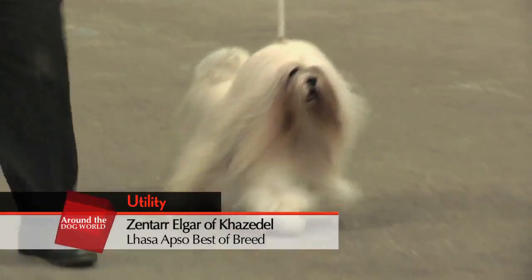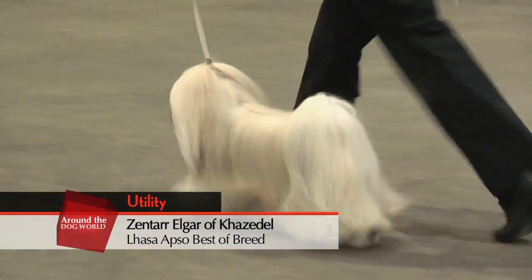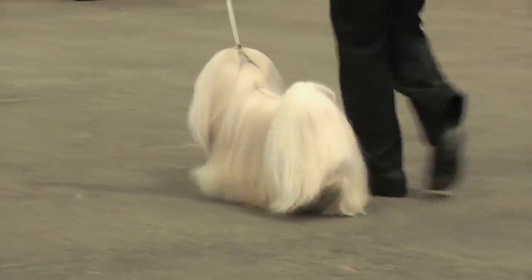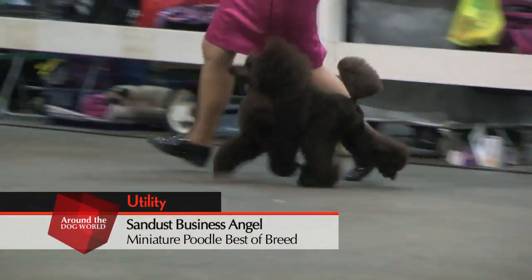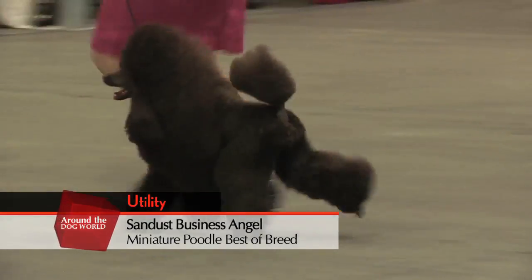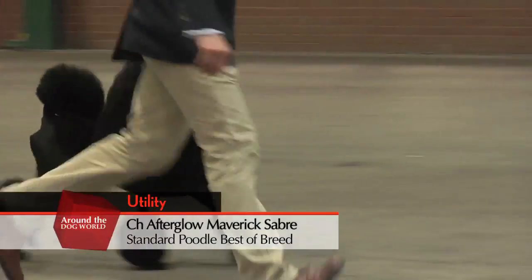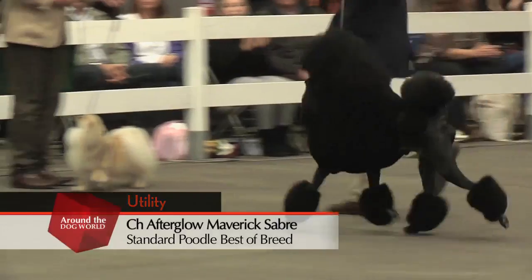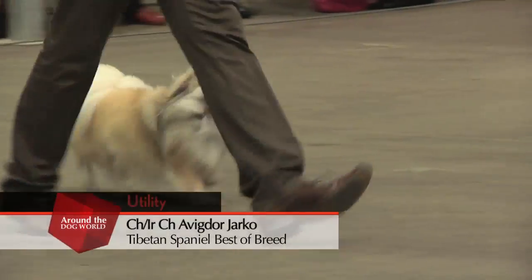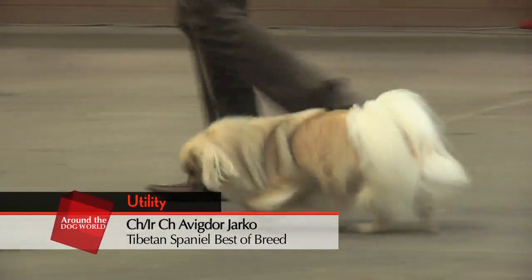The Lazar, sent through by Jack Griscom, the dog, number 7985. The Miniature Poodle, sent through by Joan Porter, this bitch number 8156. The Standard Poodle, sent through by Claire Parker, the dog 8216. And finally, the Tibetan Spaniel, sent through by Rita Morgan, the dog 8542.